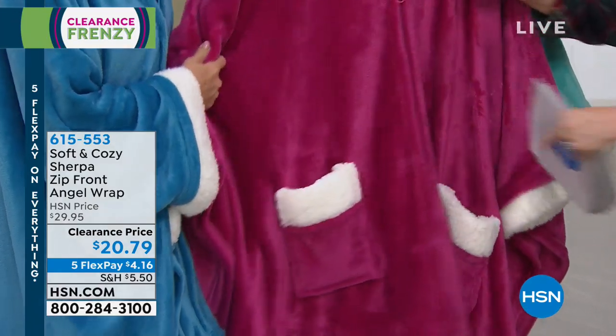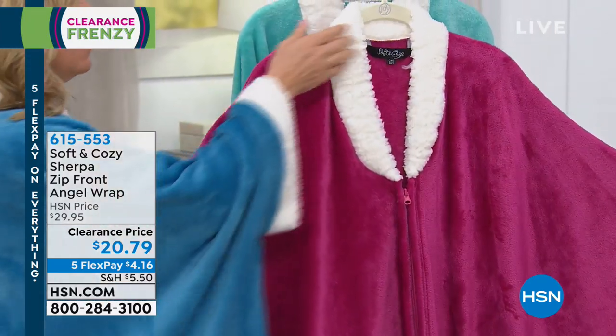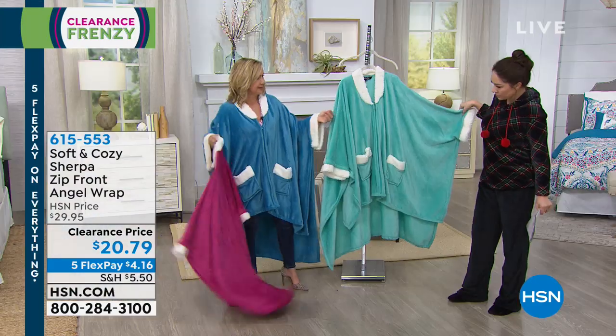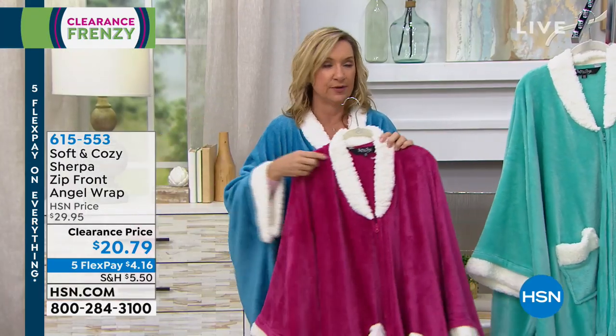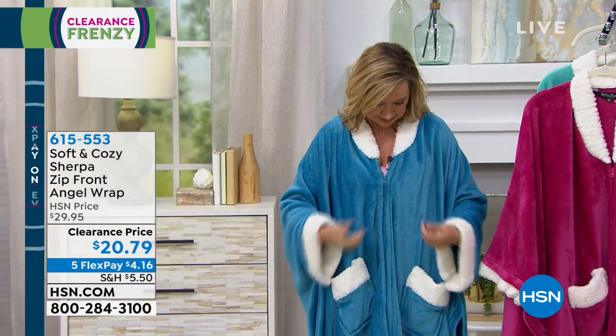This is the fuchsia, which we typically don't see this color, and I love it. It's like a nice hot pink. We also have the aqua, which is very soft. And then I'm wearing the teal, which is a little bit deeper. This has been such a great one, because typically if you've shopped for our angel wraps, you really don't get that full coverage. And I love that this one has the zipper.